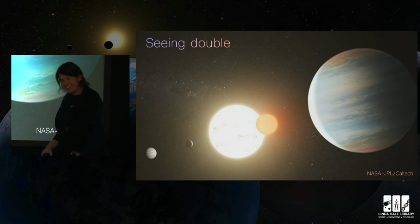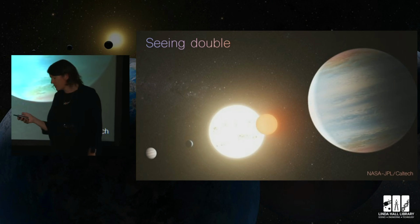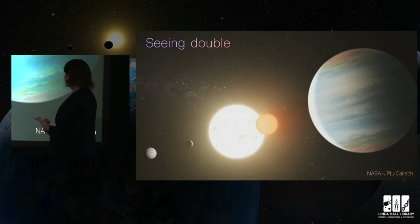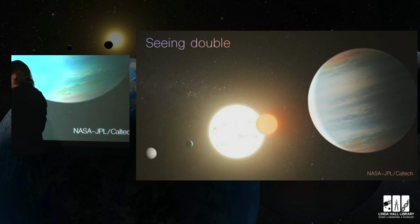It's real. There are planets that orbit 2 stars. We call them circumbinary planets. This is a circumbinary star that has 3 planets around it. And I particularly like this one because this was before planets were found. George Lucas got the colors right. Right? He even got the colors of the stars right. He didn't get the sizes right, but again, 20 years before we'd found them.